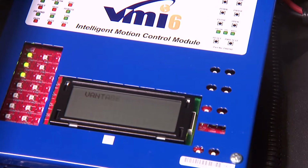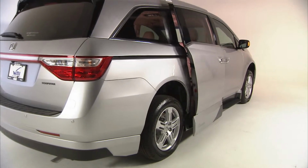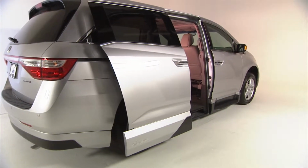LED readouts on the unit's face display critical functions and codes to both allow operators to install and check functionality, but also aids in diagnostic service in the future.